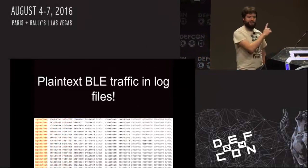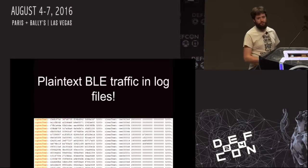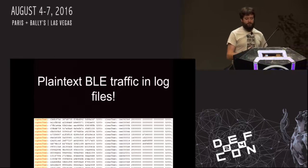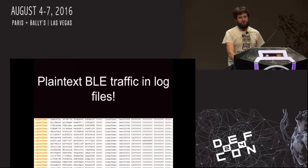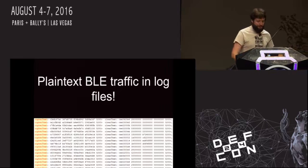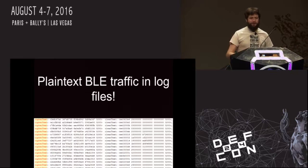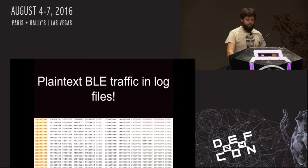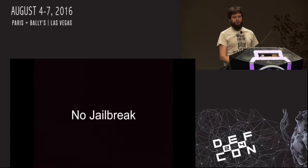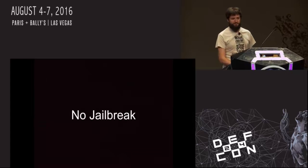On the left side of the screen is the ciphertext for the communication between the phone and the lock, and on the right side of the screen is the plain text. So, man-in-the-middle attack built into the application. So that Ubertooth I bought, completely useless, throw it out, I just need their mobile app. And again, no jailbreak is required to do any of this.